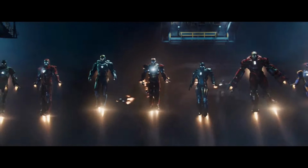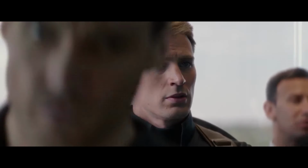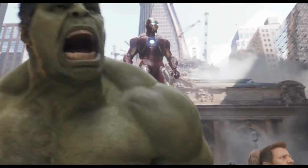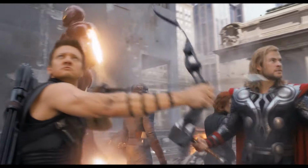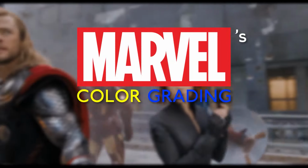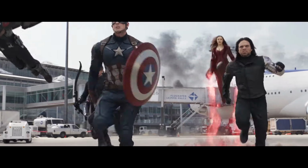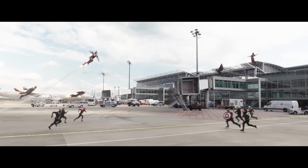I only really have 2 major issues with their approach. One, the generic, unmemorable scores, has already been covered in some really good video essays. So I want to talk about the other one, Marvel's color grading. Or in other words, why do Marvel's movies all look like muddy concrete? Like, look at that. It's a great scene, but that's really ugly.